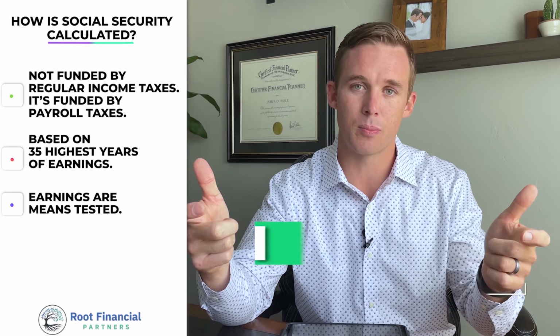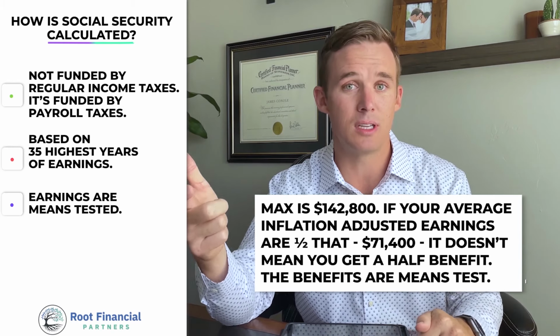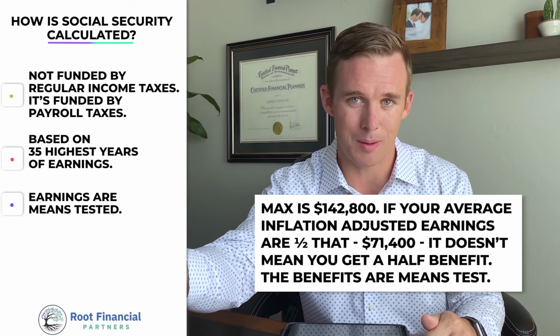Now, earnings are means tested. What that means is, as you're paying into Social Security, let's assume that you have two people. One person makes the $142,800. They fully max out their Social Security cap for this year. The next person makes half of that. So let's assume they make $71,400. And let's assume that these two individuals make the same exact amount for the next 35 years. So they max out their 35 years, and one individual consistently makes double what the other individual makes. That does not mean that this first individual will actually have double the benefit in retirement.